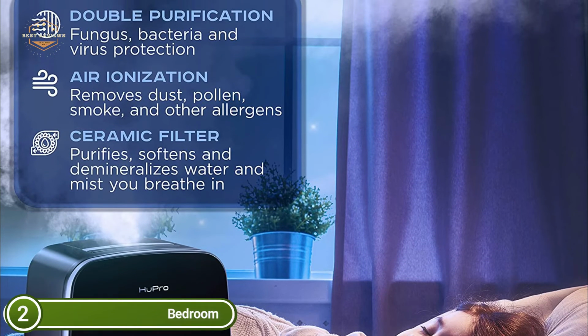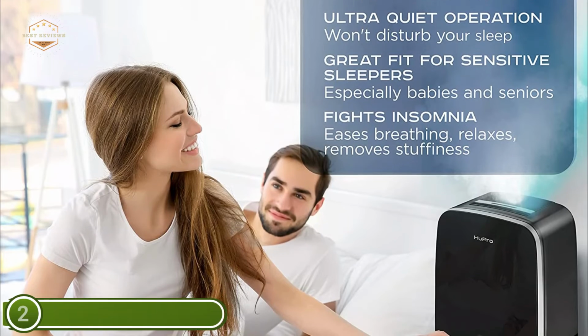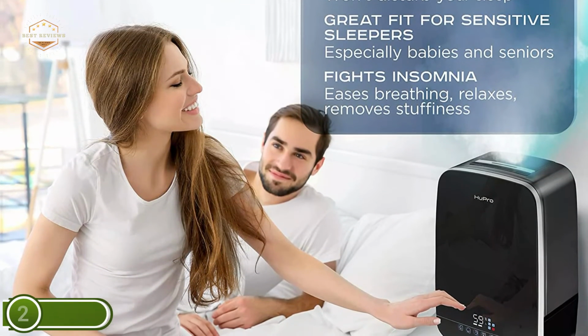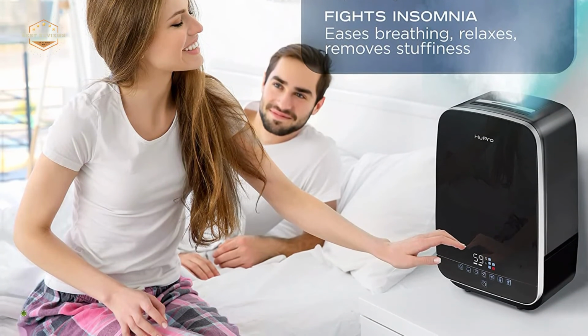Use the 10-hour timer to set the operating time and conserve energy. Automated shutoff when there is no water will ensure there is no damage to your unit as well as keep you and your family safe. Its robust construction is guaranteed to last for a long time. Enjoy all-day comfort at your home and office.